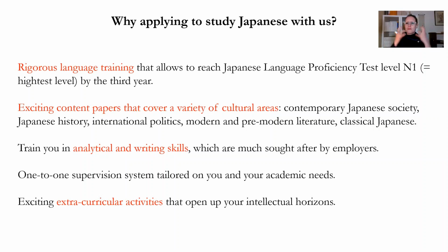So we really give you a very rich program that allows you to become proficient with the Japanese language, but also culturally proficient about different aspects of Japanese culture and society, both modern and pre-modern. We also train you in analytical and writing skills, which are much sought after by employers, as you can imagine. Of course, as you may already know, the Cambridge system offers a one-to-one supervision system, which is tailored on you and your academic needs.